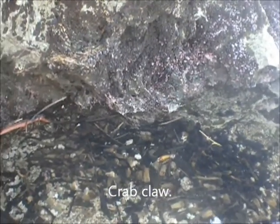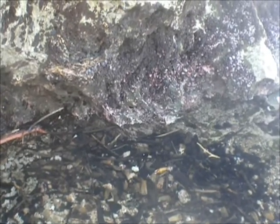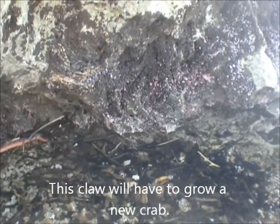There's a crab claw down in the water. I don't know if these guys grow new claws, but that claw's going to have to grow a new guy.